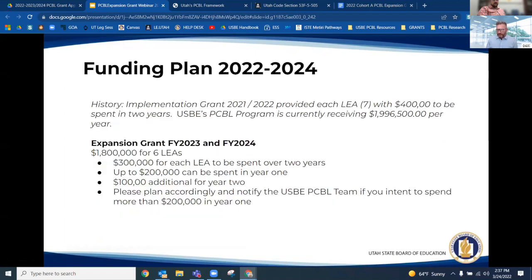Here's the funding plan for you. The implementation grant originally provided 7 LEAs with $400,000 to be spent in 2 years. The PCBL program is currently receiving $1,996,500 per year. That's the ongoing funding that we're getting. We do have some carryover funding from previous years, and you'll see those in Utah grants, but those are not going to be refilled, right? Like this one is. So we had to be very careful with our budget.